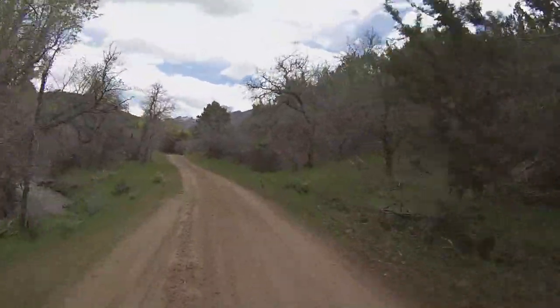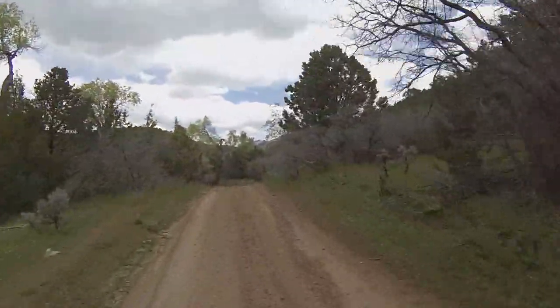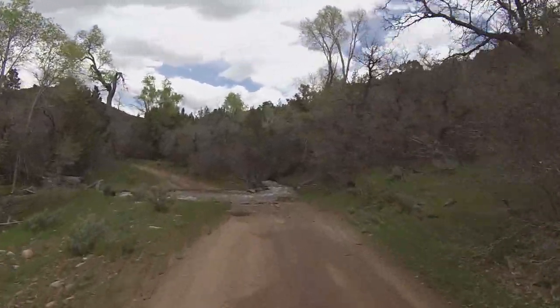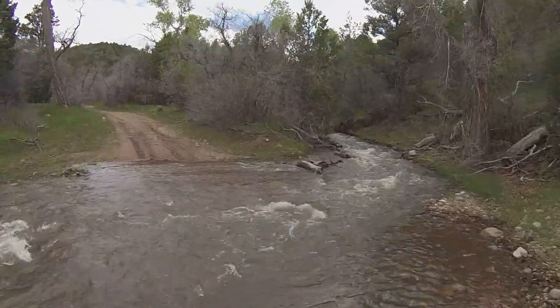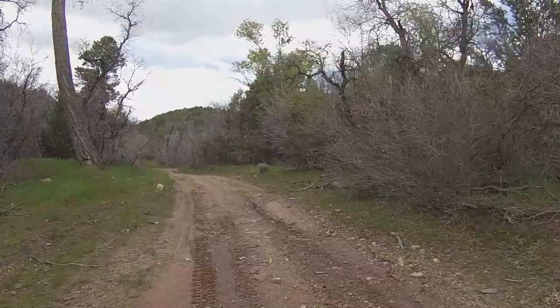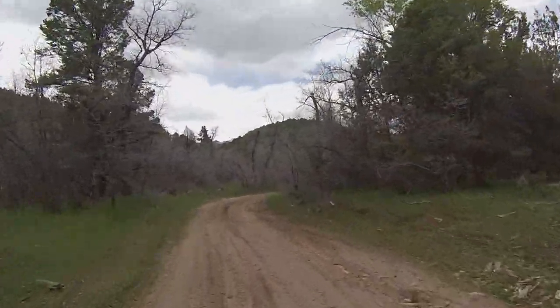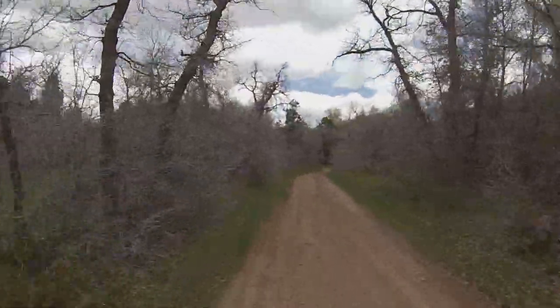Now we're coming up to about the third or fourth water crossing that we had, and some of these got to be pretty far across. There's one a little further in that's quite a bit wider than this, but like I said, the water was rushing real well. It was a lot of fun. It was just deep enough to make it interesting, but not too deep to make it dangerous or scary.